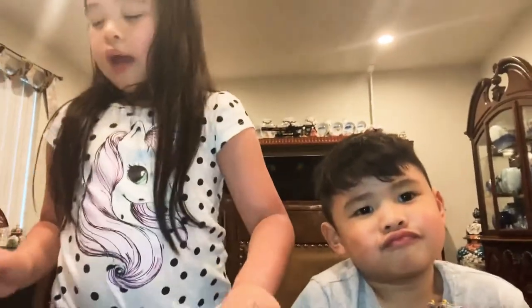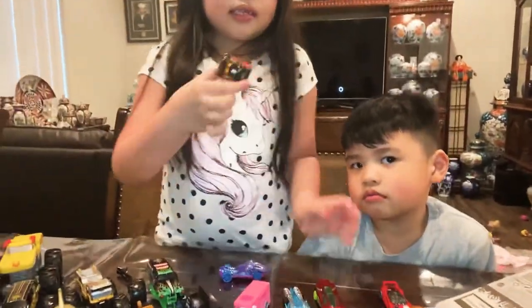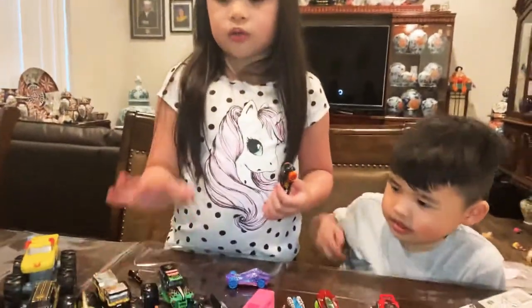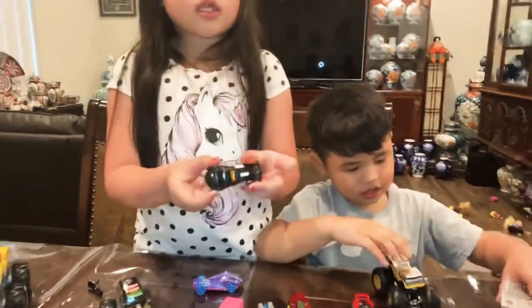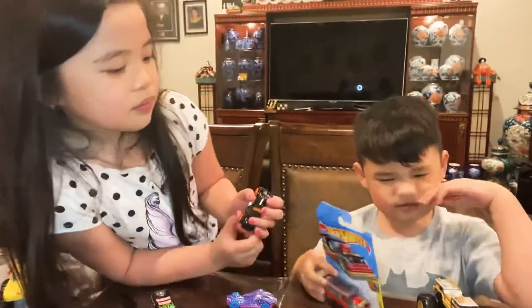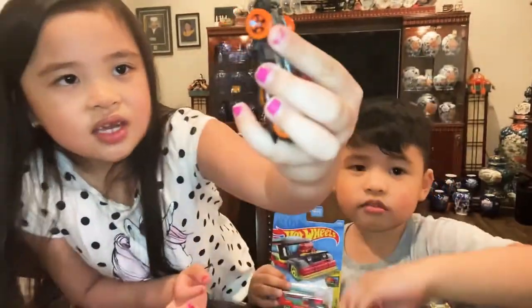And right here, those are monster trucks? Yes. And here, the monster trucks, we're going to show them later after the cars. Look. But this one here is black. And this goes here. Like this. This one is black. And this one is red.